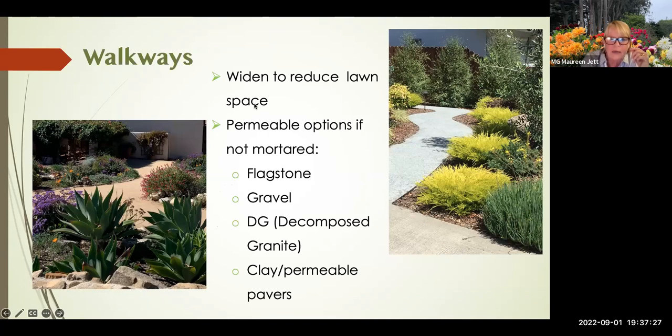So this looks like a little bit of a gravel. This is a driveway. So lots of mulch, lots of water absorption, not a lot of runoff except for the driveway, of course, but a lot of us can't do anything about that.